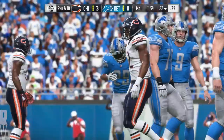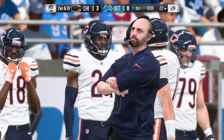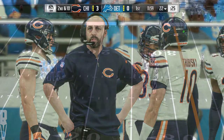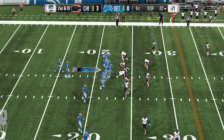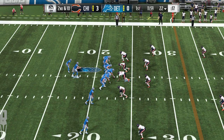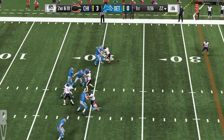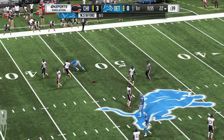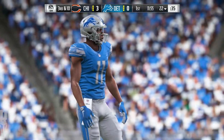Let's face it, you can run the route tree as many times as you want, get in sync, practice it, do all those things. But once you get to game speed, it doesn't always time up quite that well. That one goes incomplete. So after the incompletion, second and 10 from the 22. Play action, Stafford. And incomplete there, a nice hit, jars the ball free and brings up third down.